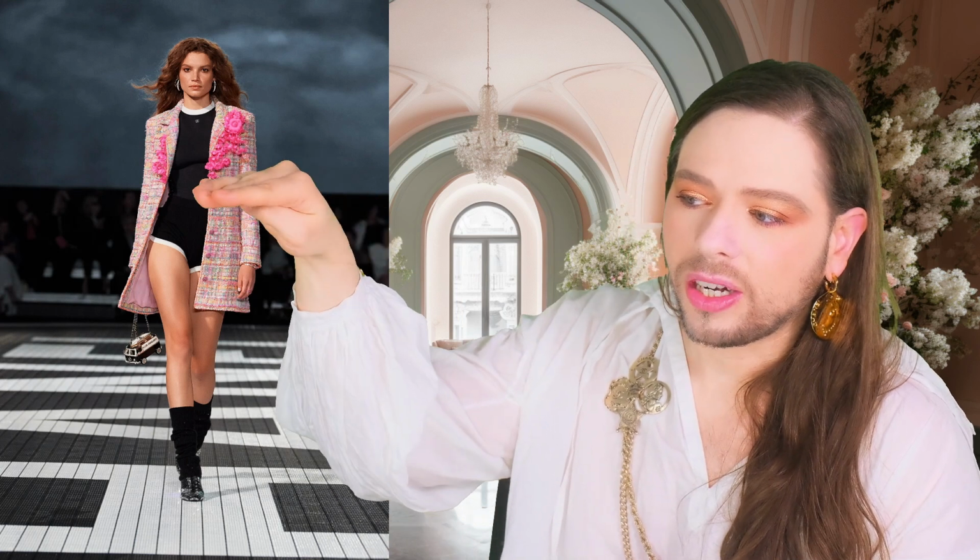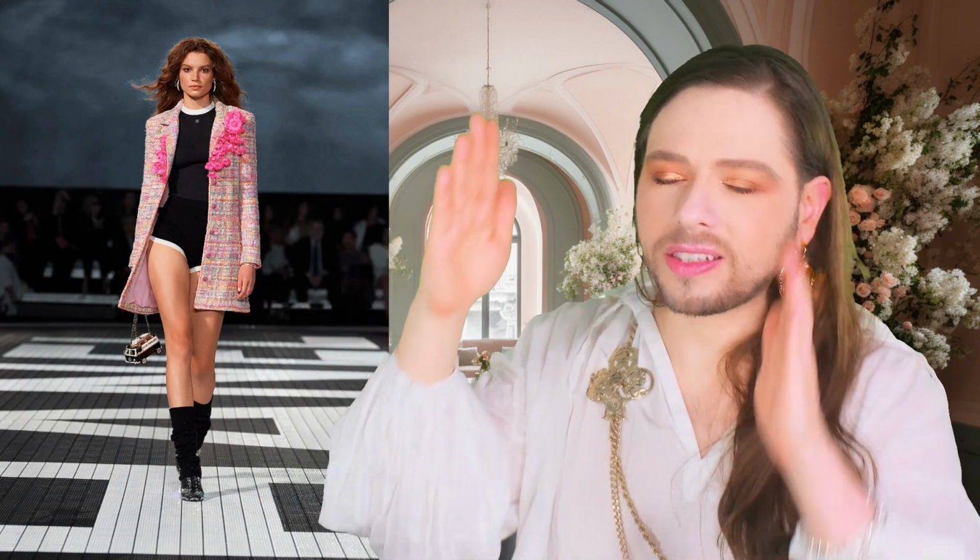Call me unalived. Love it, love it. And again, another very forgiving piece. If you're a little bit more curvaceous, look how it's not cut here. It goes all the way down there, slight A silhouette. It gives you that curve. It allows for the curves to be there. Gorgeous. The hair is giving.